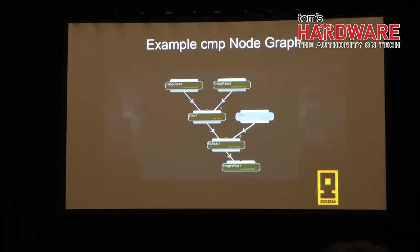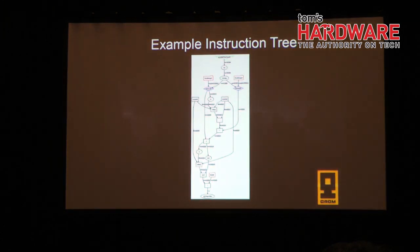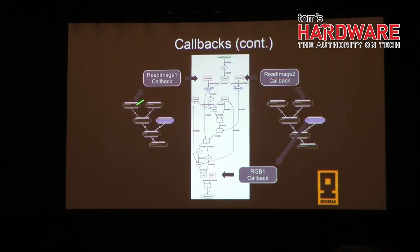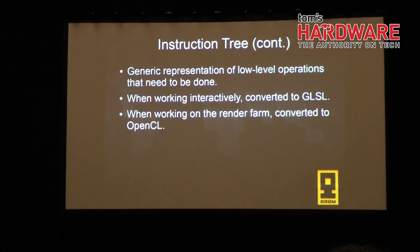If we traverse this node graph in CROM, what we'll come up with is an instruction tree. Again, an instruction tree is a low-level representation of the work that needs to be done. You can see we have add operations, multiply operations in here, and even low-level things like swizzles. The other thing we created in that traversal are callbacks. Callbacks are going to feed data to the instruction tree. See that the read image callback will feed the read image here in the instruction tree. And they do that by calling back into the dependency graph.